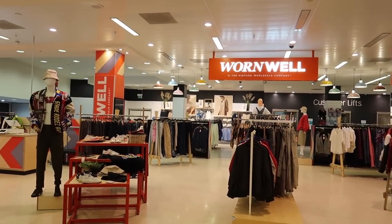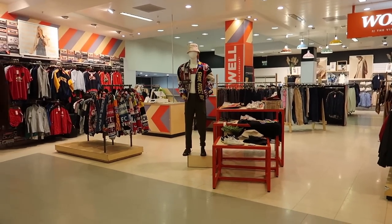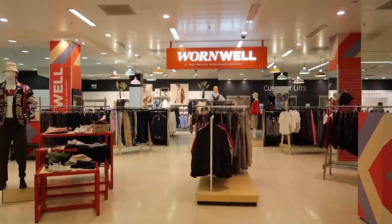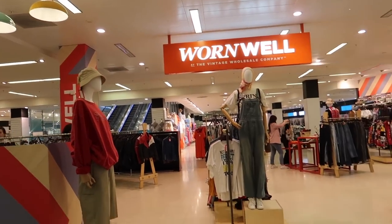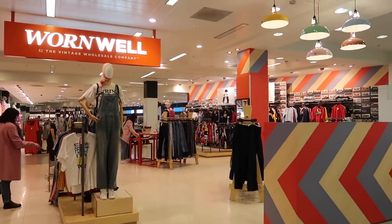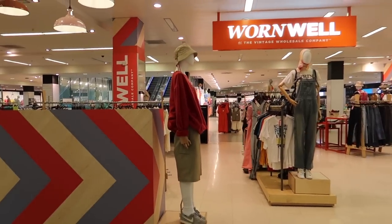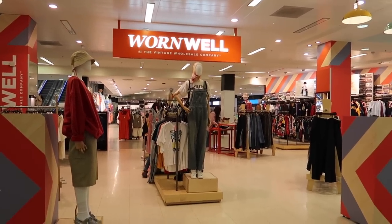This is the Worn Well by the Vintage Wholesale Clothing Company that they are launching in Primarks all over the nation. There's actually branded stuff in here, and as you can hear, music is on, so I can't talk much longer about it. I was kind of excited about this, but I gotta tell you guys, I've just had a quick look and I'm super underwhelmed. Everything is just not my style and definitely not really worth showing either. So yeah, I don't know. Do you guys wanna see a video about what's in here? Because personally, I wasn't hugely impressed.